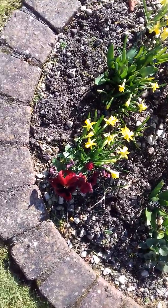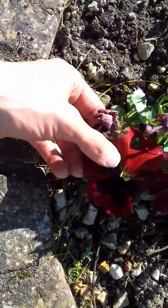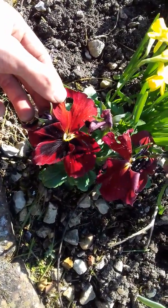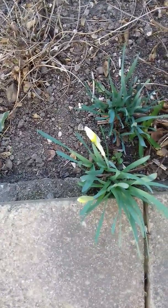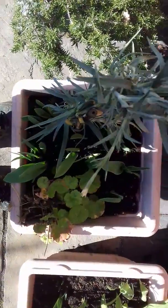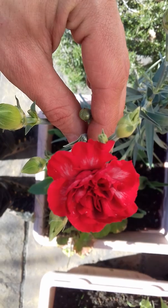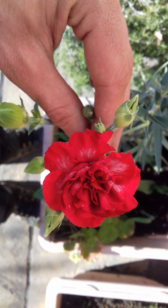I've got more of the daffs here, and here, look at these pansies that have been in all winter, and they're still rocking and rolling with the beautiful blooms and colours here. Truly gorgeous and fantastic. More daffs waiting to come out. Beautiful, beautiful. And we've got gorgeous flowers on that sweet pea, look. Lovely colour.